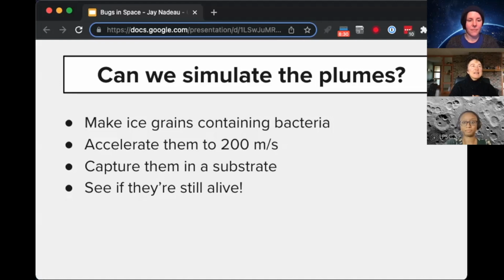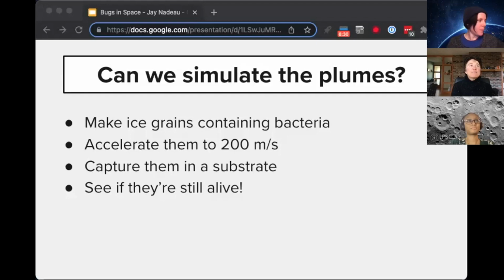So we'd like to simulate the plumes, and there have been a variety of studies trying to simulate the plumes of Enceladus, but none of them have contained bacteria. A lot of them have contained organic molecules, but we'd like to see if we could actually make simulated plumes of Enceladus that contain bacteria. So first of all, how big do those ice grains need to be, and how do you get the bacteria inside? We'll have to then accelerate those ice grains up to 200 meters per second, capture them in some sort of a substrate, and then deliver it to a variety of instruments, see if they're still alive, see if we can still recognize them as cells. Next, please.